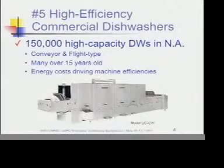First product that I want to talk about is high efficiency commercial dishwashers. Now, this is important because the evolution of water use in dishwashing has been rather remarkable on the commercial side. And part of this results from a study that my friend Bill Hoffman up here in the front row completed just a few weeks ago for the California Urban Water Conservation Council, and learned some things about what's going on in the commercial dishwasher field.